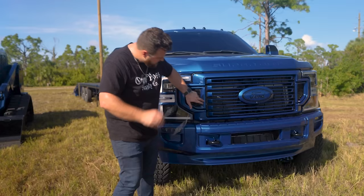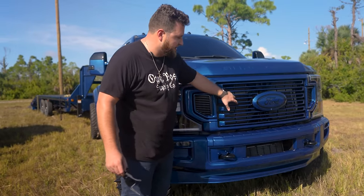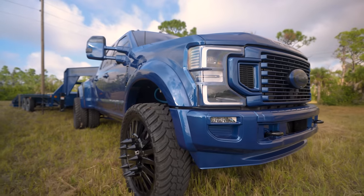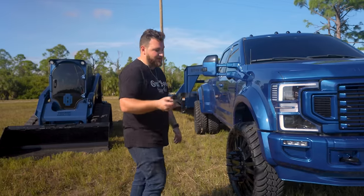in here, like behind the grill. You can see it's sitting on gloss black, which is usually chrome, and on top of that are the Atlas blue inserts. Coming to the headlights, headlights are torn apart, painted inside gloss black, and the outside is the nice blue color. That's what makes the truck, in my opinion.